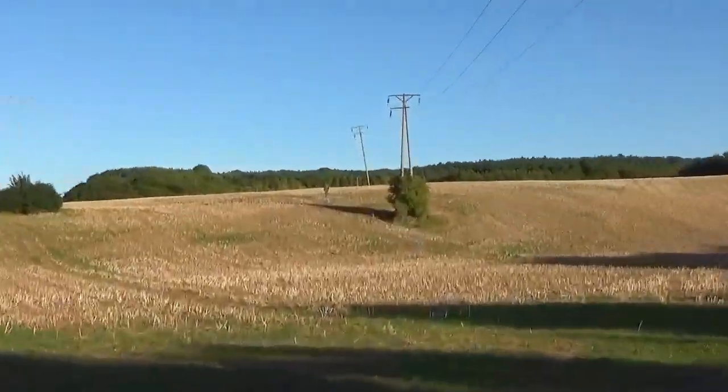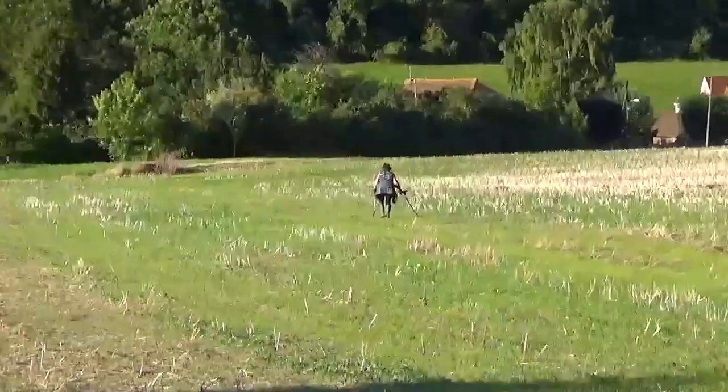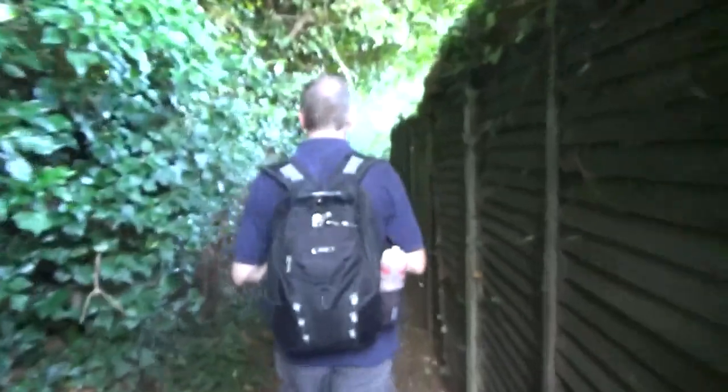Seeing some detectorists in the field. Look. If I point the camera in, they might freak out thinking we... Well, we're from English Heritage. Yeah, okay. We've got the right to do this field, you know. Yes. Right, where are we going now? We're going across the field. Across that way. Oh, nearly there. 10 to 7. It's a long, hard walk. But fun.